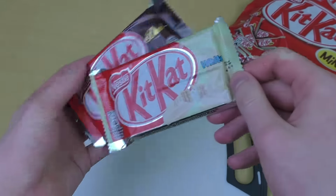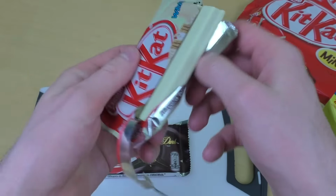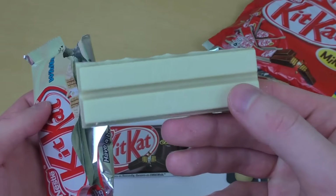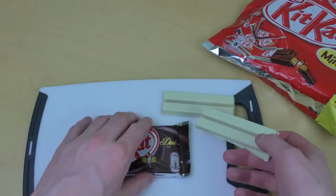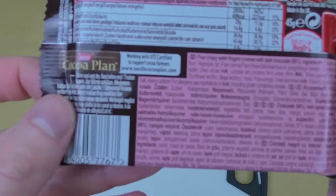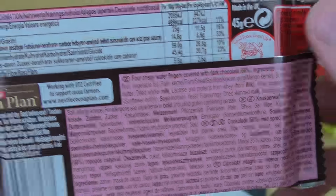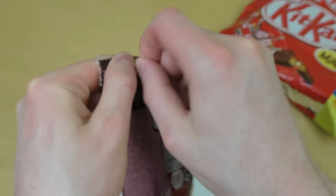They're from the UK. Okay, and it's already broken. And as you can see, it's white chocolate, comes in this aluminium foil. And here you have ingredients. Who of you is reading ingredients? Let me know. And nutrition facts. I don't care too much for this information.